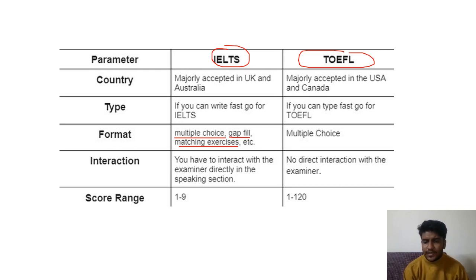MCQ based examination. If you can write fast, go for IELTS, and if you can type fast, then go for TOEFL. So one is paper based and computer based both, while one is only a computer based test. So TOEFL is CBT, while IELTS is paper based as well as CBT based. So the countries that accept IELTS are UK, Australia, and TOEFL is accepted in Canada, USA.